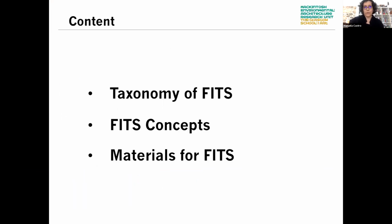So today I will show my work on the taxonomy of fabric integrated thermal storage, the concepts we developed, and the construction materials we identified that are suitable for this project. So the last 2, the concepts and the materials, were done in parallel. So I divided it in here, but I hope it makes sense. If you have any issues, then ask me later. So I hope you're not lost with all the terms, how we use terms and concepts that might be new for you. At least some of them were new for me when I started working on thermal energy storage in buildings.